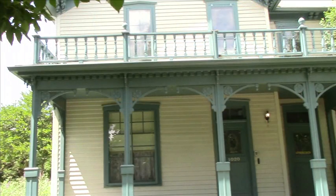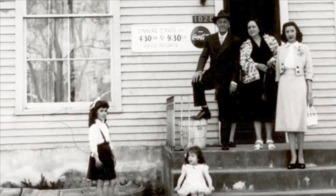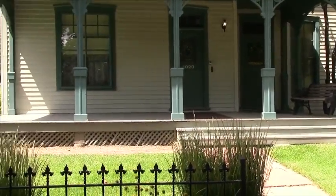I wonder how they use the balcony. I don't know. I don't know if the door is open, but I know they have pictures inside now of some of the original settlers who are these very severe-looking people.